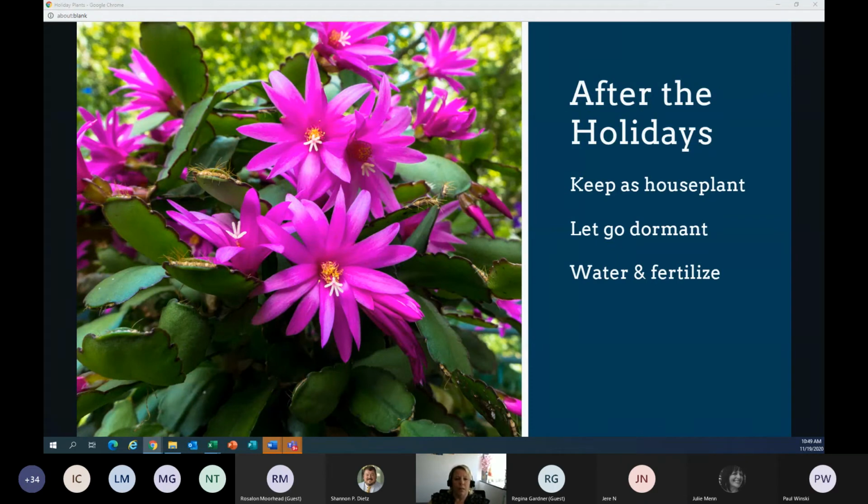If you want to increase the bloom, I know people who don't do anything to theirs and they get them to bloom. It just might not be real prolific. If you want to increase that bloom, you can take some extra steps. In the summer, there's another rest period. Let it dry out, not completely, but you're stopping that water and fertilizer again. And then in early fall, start watering again.